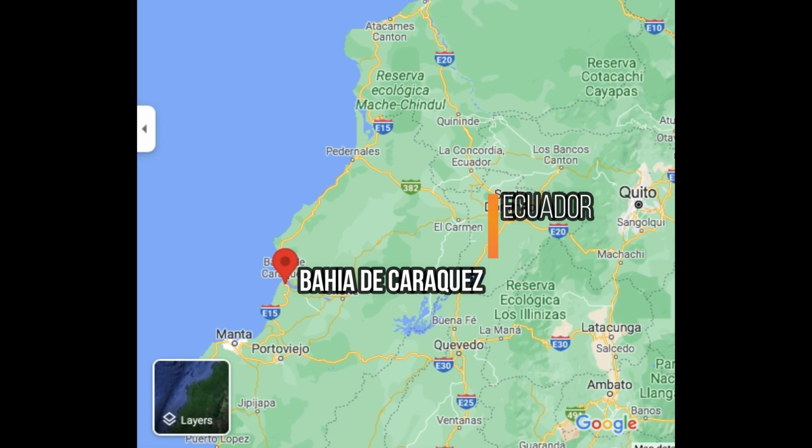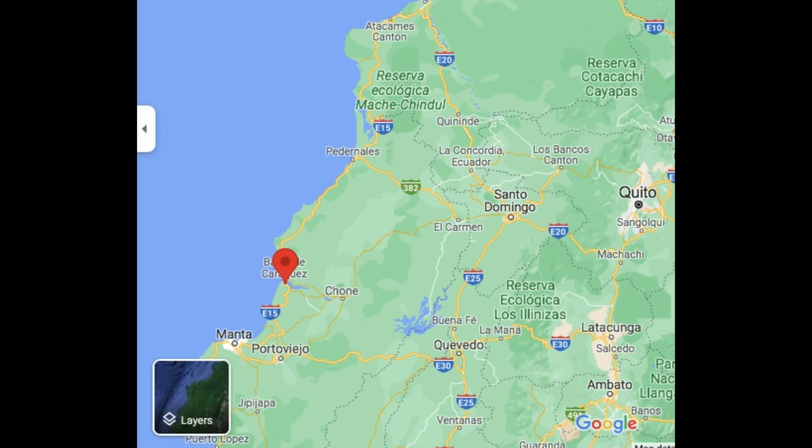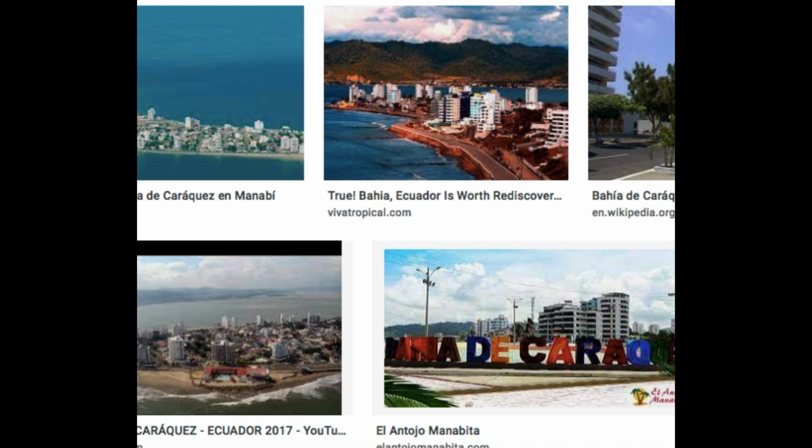Today I've got a deal coming to you from Bahia de Caraquez on the north coast of Ecuador. About, I'd say, 2 hours or so from Manta. An hour and a half if you're driving really fast. We're going to take a look.